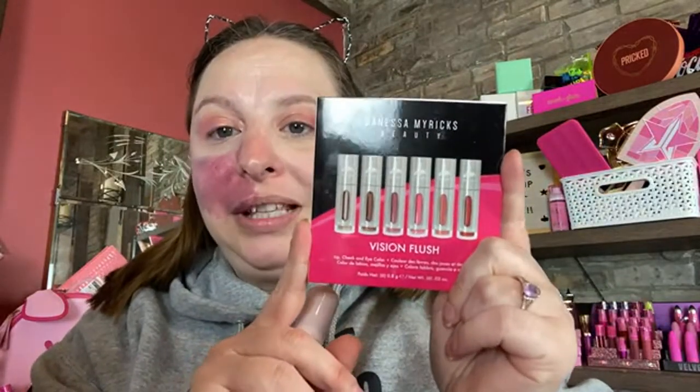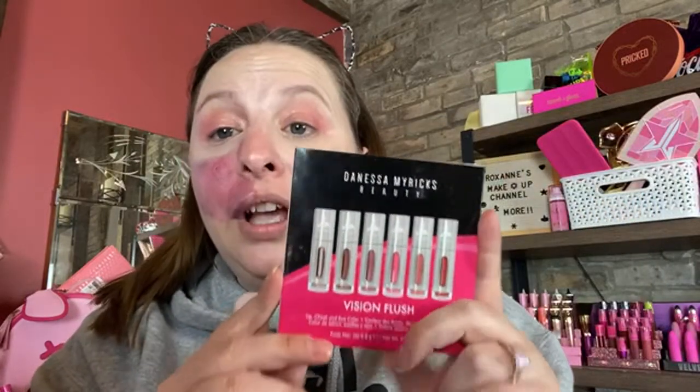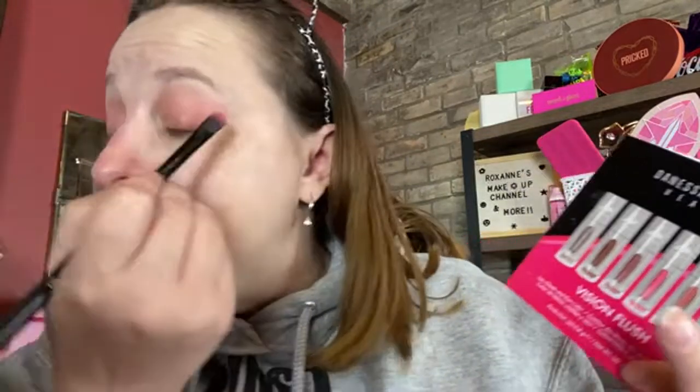So I'm actually using the Danessa Merrick's Beauty Vision Flush. So did I, but then I did kind of like, where is it here? Where's this pink one? So there's the brush. Like, I think if I could build this up a little bit. You can kind of see that it's getting brighter.